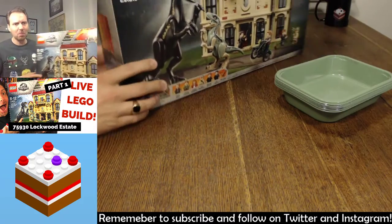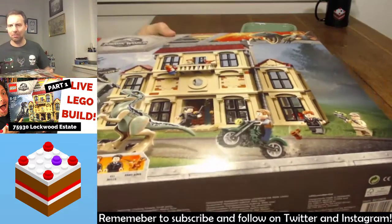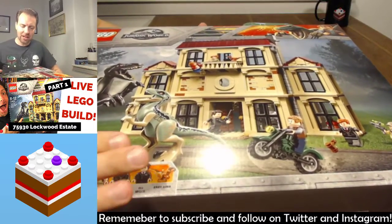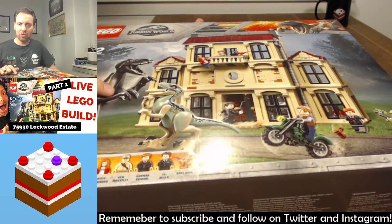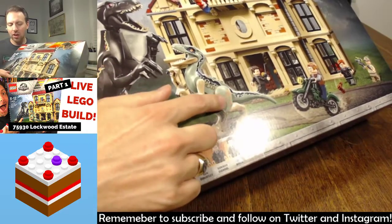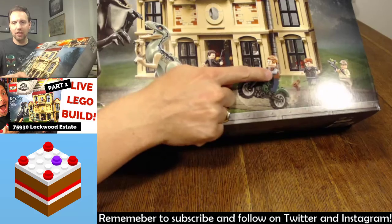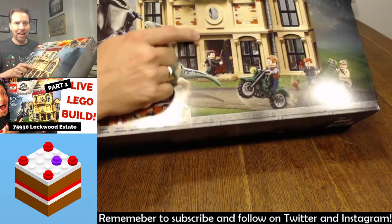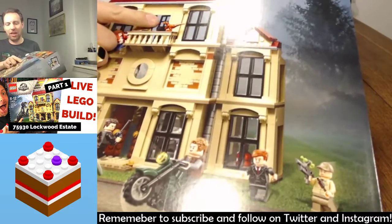I think it's a little hard actually to show this one off as it is quite a big box, but maybe we can do it like this. Is this good? I don't know. This is the Lockwood Estate, and I'm really looking forward to getting this one unwrapped, the Indoraptor here. I've got a blue Raptor already. I do have one of these minifigs already, but the others are new to me, and the small baby Raptor up here is pretty cute, I'd have to say, right here.